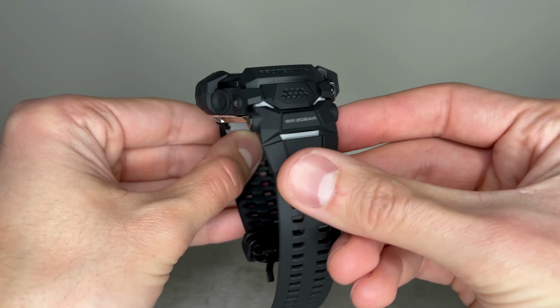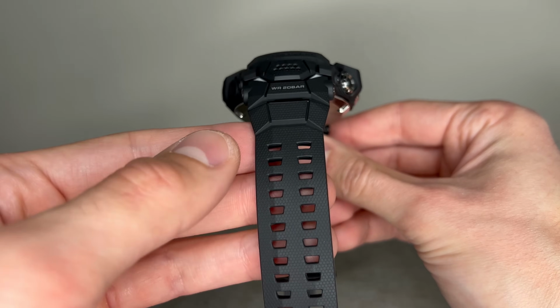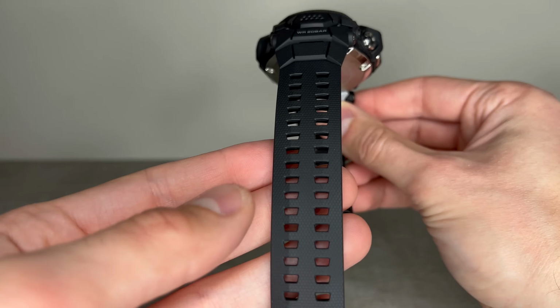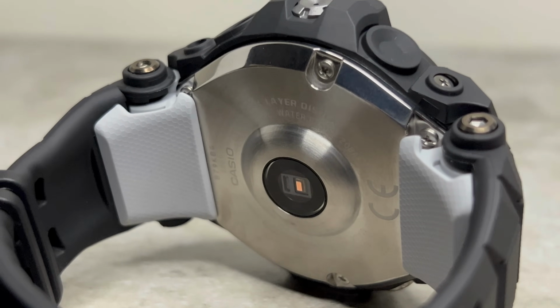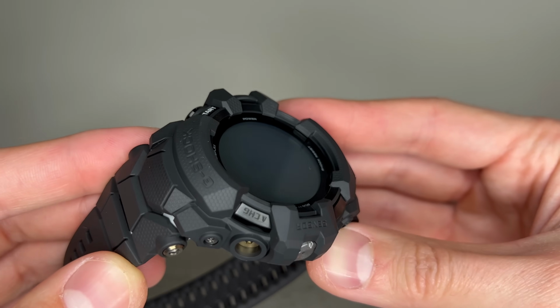The case and bezel material is a combination of resin and stainless steel, with a soft urethane band that provides flexibility and durability. As well as that, there are also special components employed between the band and the case just beneath the lugs to ensure it wraps around the wrist just right. This watch is also finished in a very nice honeycomb detail, adding to the premium G-Shock look.